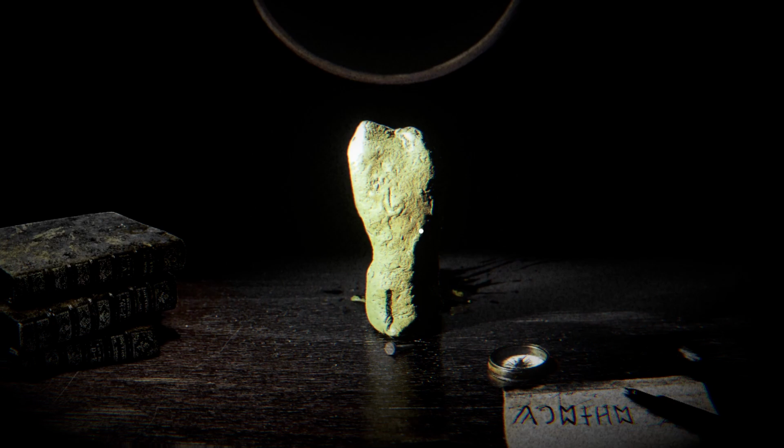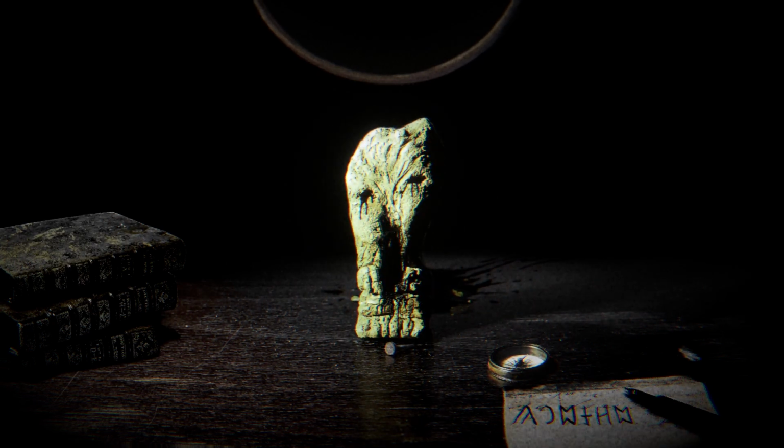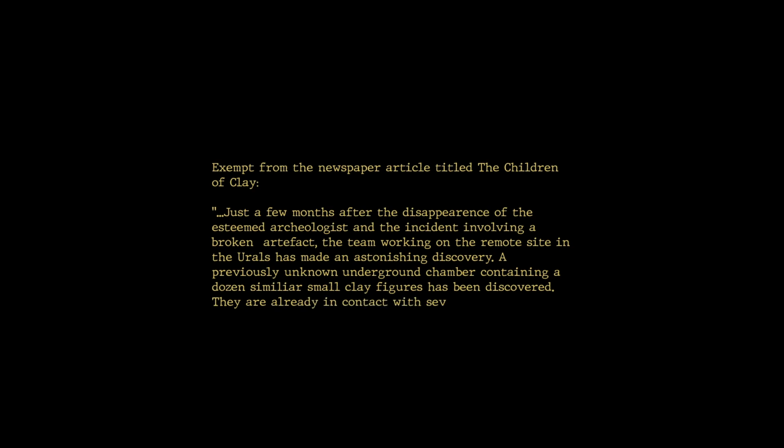Nah. Oh, we let the Yurdung out. What is my job? To let these free or what? Am I Yurdung? I still don't know if I'm saying that right, but I believe so. Excerpt from the newspaper article titled The Children of the Clay. Just a few months ago, after the disappearance of the esteemed, it's an archaeologist. That makes a lot of sense.